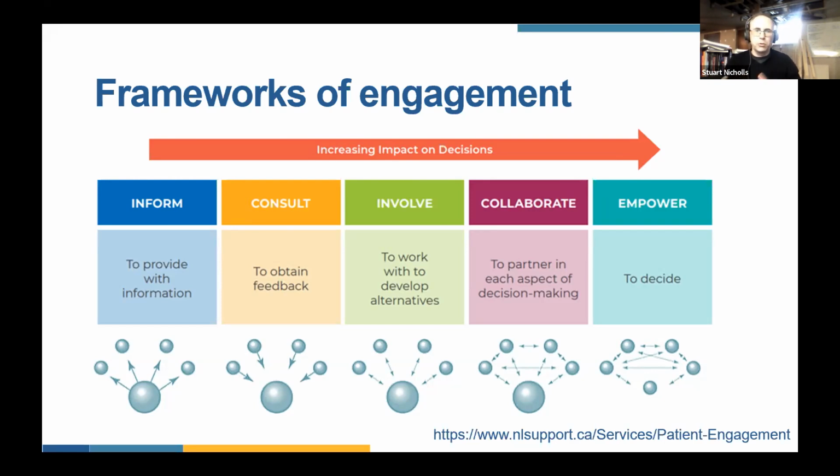If we move further towards the right, you'll see involvement and collaboration, and this is where we start to have that dialogue, that two-way communication that's indicated in the images below, where you've got those two-way arrows, where there's a dialogue happening, and sharing of experiences and interaction.